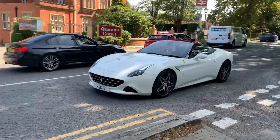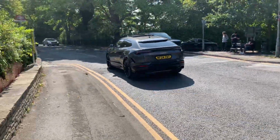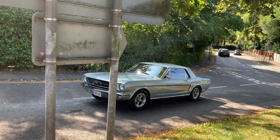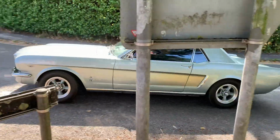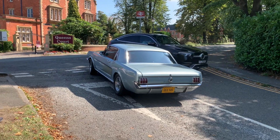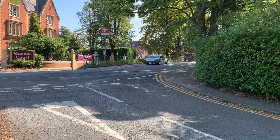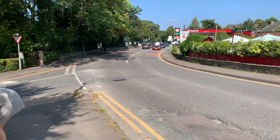California T. Very nice. Oh, R33 Skyline. Very nice. Yours. Oh, yeah. That's what we like to see. That and supercars. GT4. Very nice. MP4-12C.